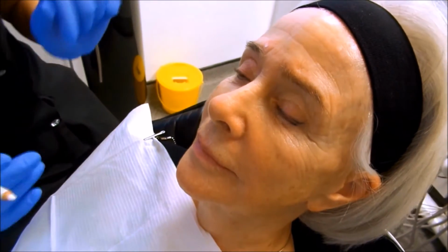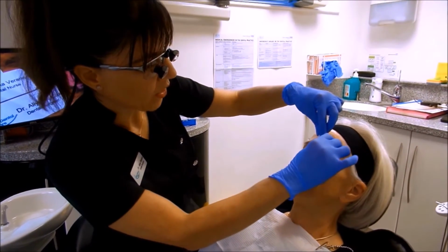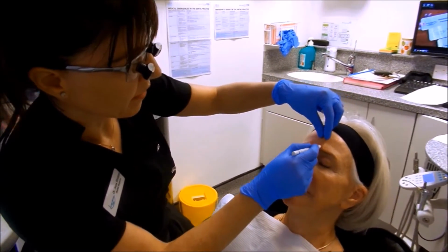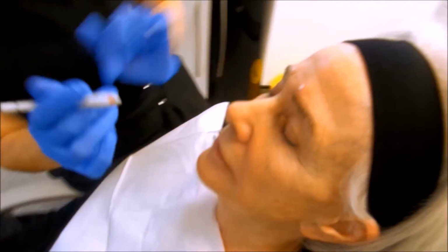Okay, I'm going to do exactly the same on the other side. So I'm going to mark again from the nose, the inner aspect of the eye. We're going to feel this little bony area here, and we're going to go slightly above it here. And this is a safety feature because we've got some vessels that run here, and we want to avoid those.